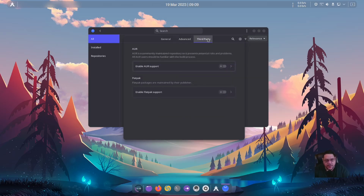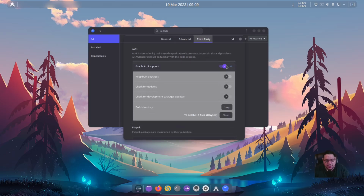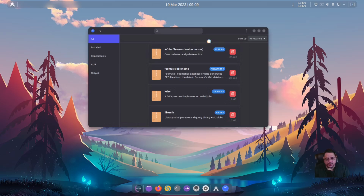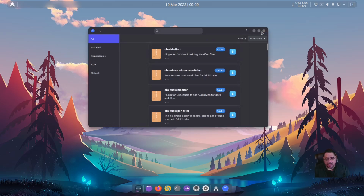And then under third party, you can enable AUR support. This is what I was talking about. This is a community support that is huge. You have a lot of packages here that you can get through AUR. Okay, and then Flatpaks. You can enable Flatpaks right here, and also check for updates so that you can get the latest Flatpaks. That makes an app that he's got down here in the dock very useful. So that's a look at the Pamac.